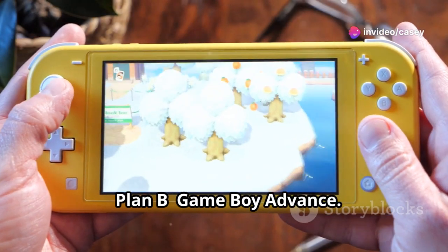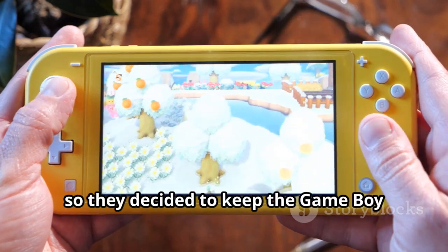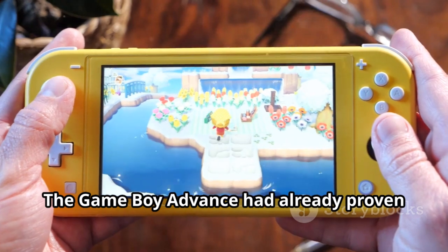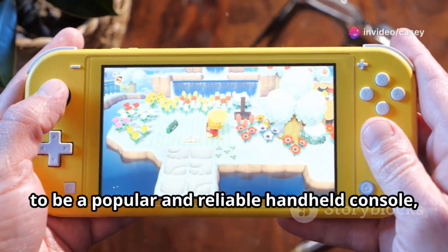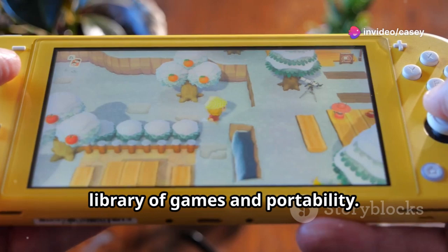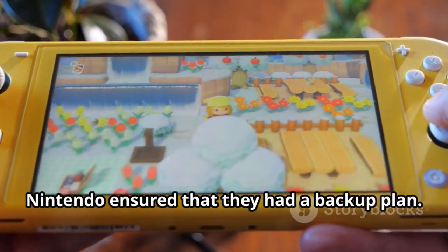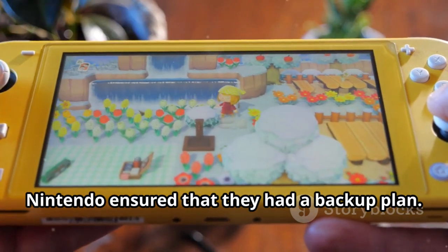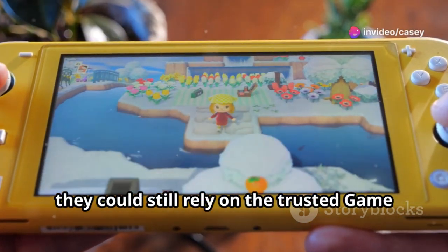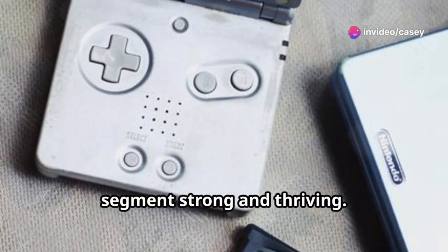Plan B: Game Boy Advance. Nintendo wasn't entirely sure if the DS would be a hit, so they decided to keep the Game Boy Advance around just in case. The Game Boy Advance had already proven to be a popular and reliable handheld console, beloved by many gamers for its extensive library of games and portability. By maintaining the Game Boy Advance on the market, Nintendo ensured that they had a backup plan. This way, if the DS didn't catch on as expected, they could still rely on the trusted Game Boy Advance to keep their handheld gaming segment strong and thriving.